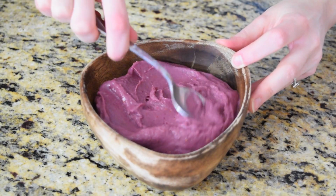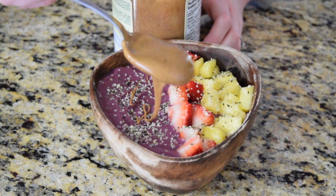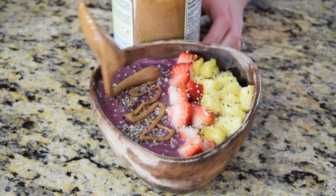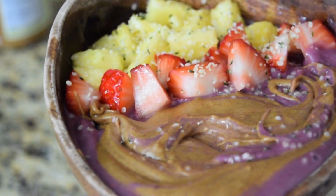So I spread that in the bowl, and I decorated it all fancy. I added some hemp seeds, strawberries, pineapple, and some roasted almond butter from Costco. It is the best almond butter ever. Definitely recommend. And this was the final product. You're going to see lots of smoothie bowls, but this was definitely a favorite for the week.